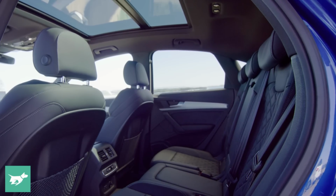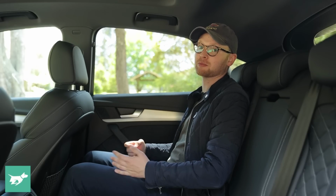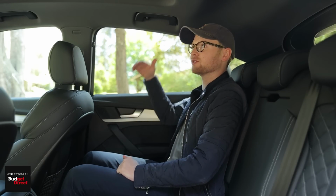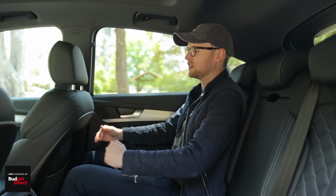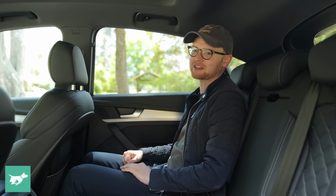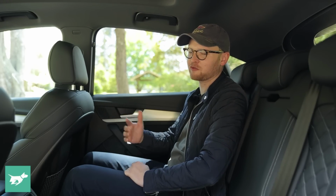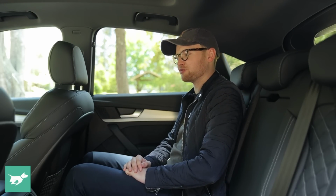Even though the Sportback does have that slightly cutaway roofline, you can see it's not really causing me any grief. I'm 6 foot tall, headroom is still fine, legroom's good, toe room's good. The middle seat is just about usable, although the hump in the floor is pretty massive, so this car's best thought of as really a 4-seater, but you can get 4 adults in without too much of an issue.